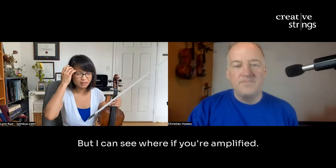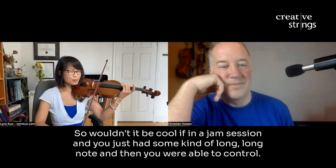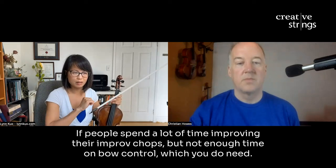So wouldn't it be cool if in a jam session you had some kind of long, long note and then you were able to control it, have that dynamic control? That kind of thing only comes with long tone training, right? Just being able to control your bow from frog to tip. If people spend a lot of time improving their improv chops, but not enough time on bow control, which you do need. Yes, you're right.